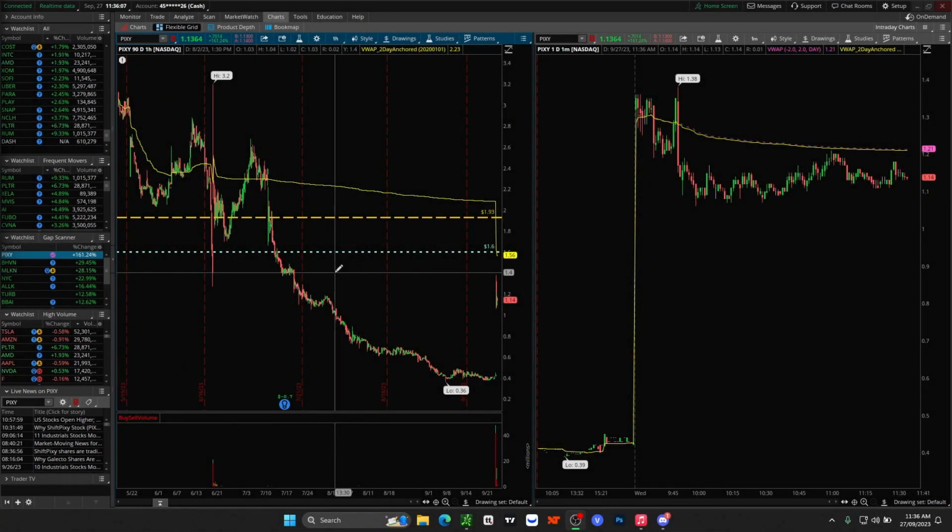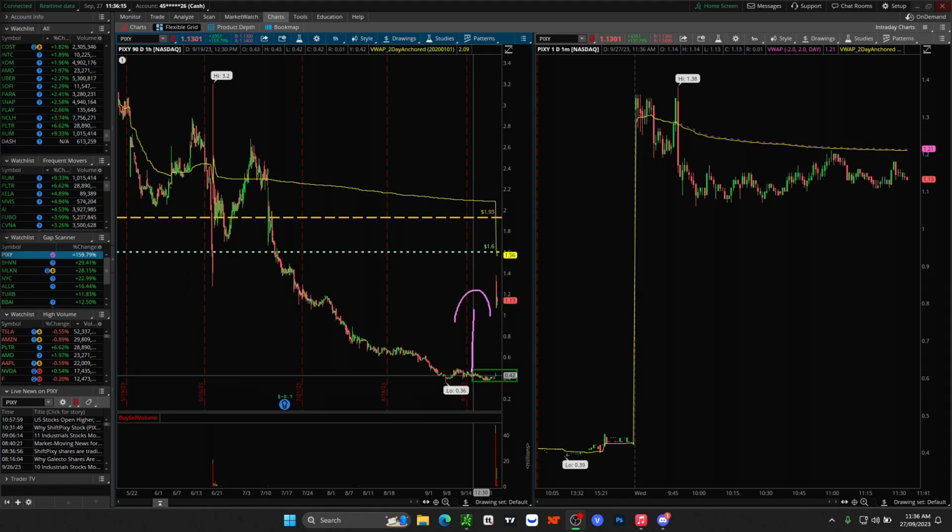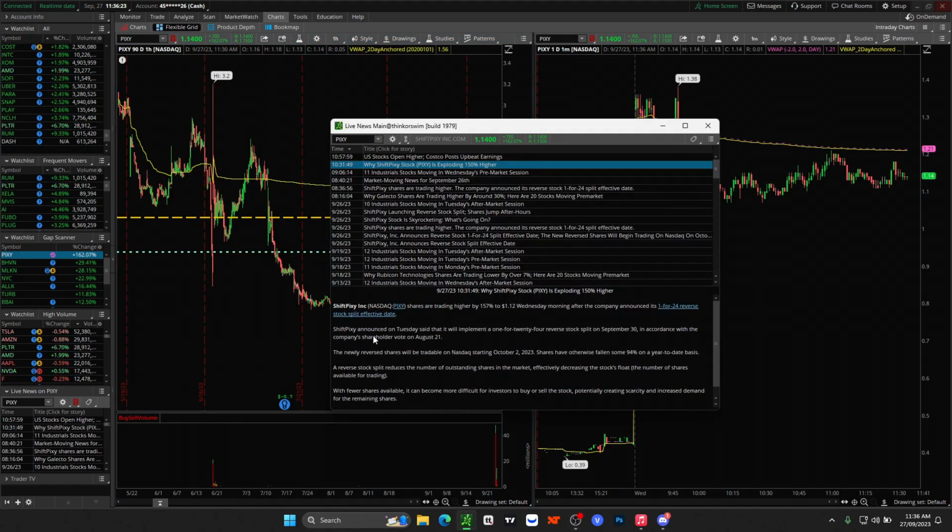ShiftPixy, ticker PIXY, is up 160% as we're recording this. Now, firstly, why are we moving so much, and what does this all mean? So firstly, we've gapped again, this 100% move from around 40-50 cents to $1.13. Now, the reason this happened is actually off news that they're doing a 1-for-24 reverse stock split, and again, this will happen on the 30th.